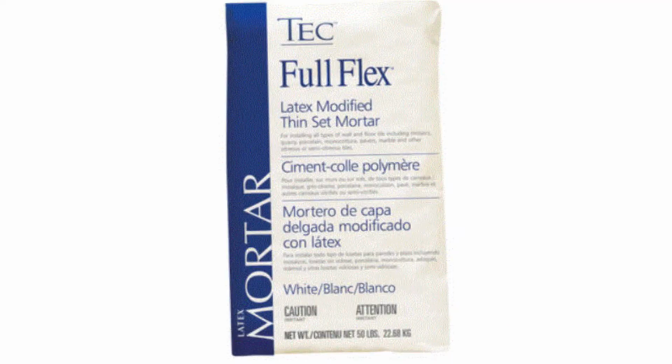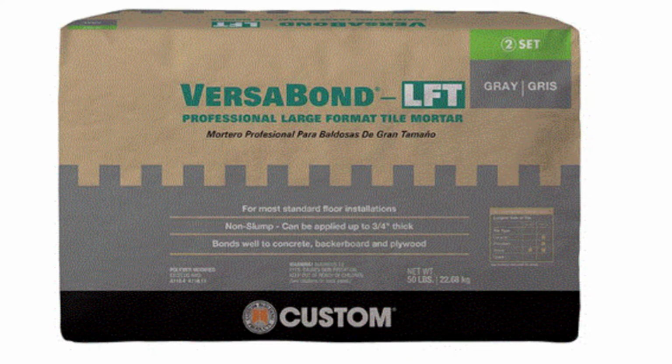Now this is Tech Full Flex. This is a medium bed modified thin set. It's really a good thin set. I like to use it, and I use it most. You can use it with large and small tile, and it's just overall a decent product. Now this is VersaBond. This is sold at Home Depot. It's also a multi-purpose thin set for any size tile. It's a modified thin set. It's a pretty good thin set.